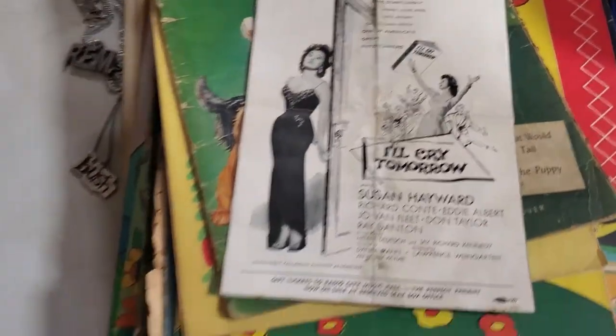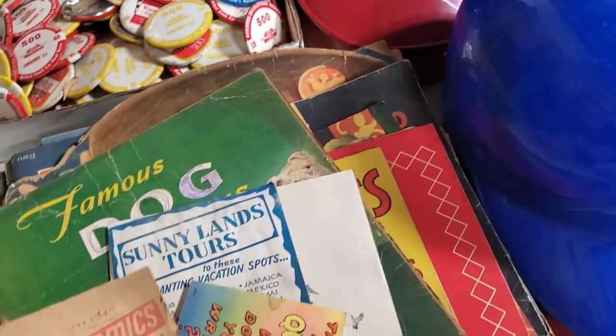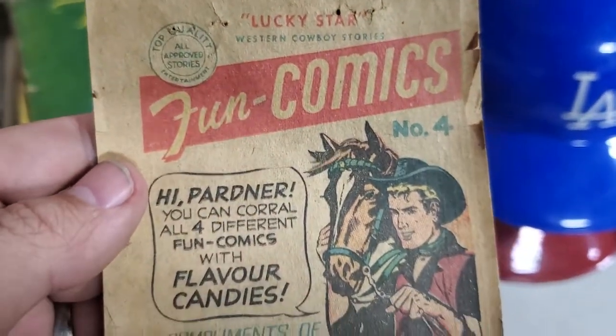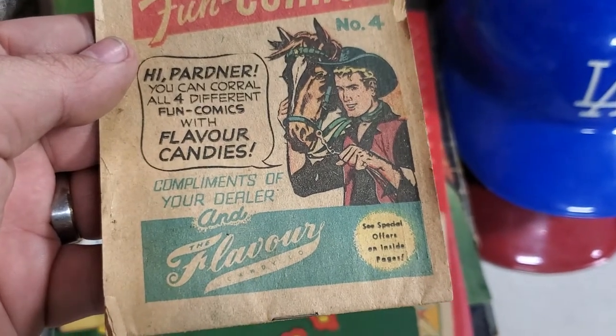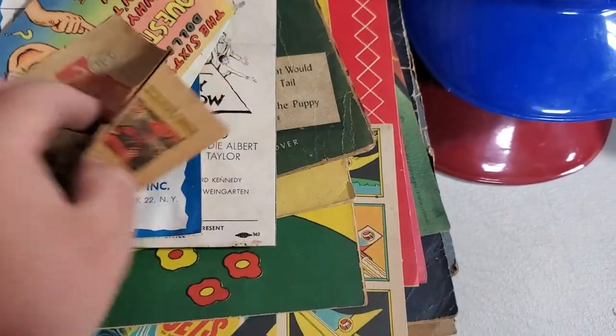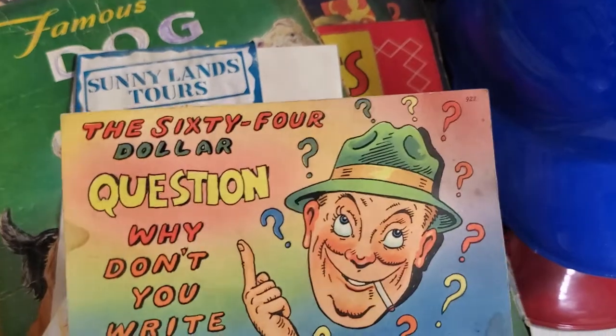I'll Cry Tomorrow, movie for sure. Another piece of paper. I like the old ephemera, so this was kind of neat. Lucky Star Western Fun Comics from Flavor Ice Cream, Flavor Candy Company. As you can see, kind of neat. There's a baseball cap ad. Postcard, and then Sunshine Cruises, 1955-56.